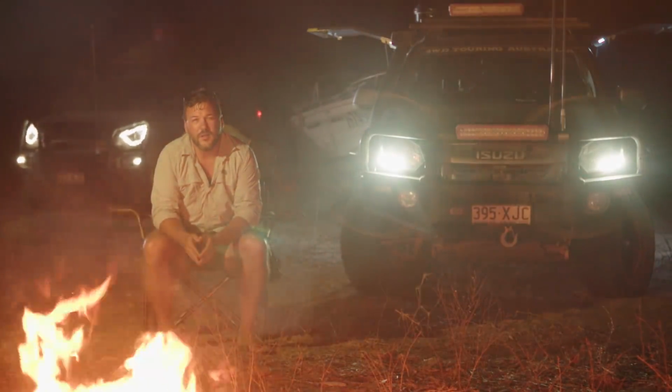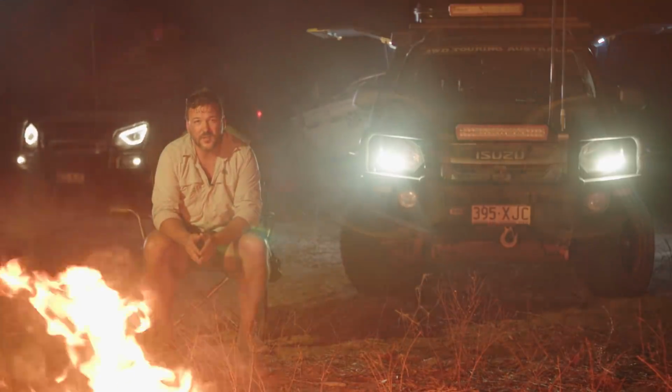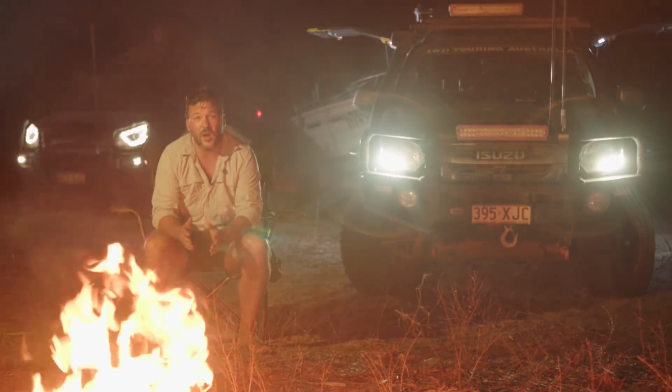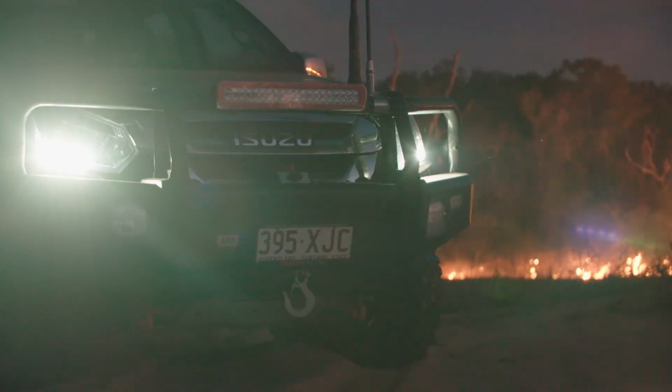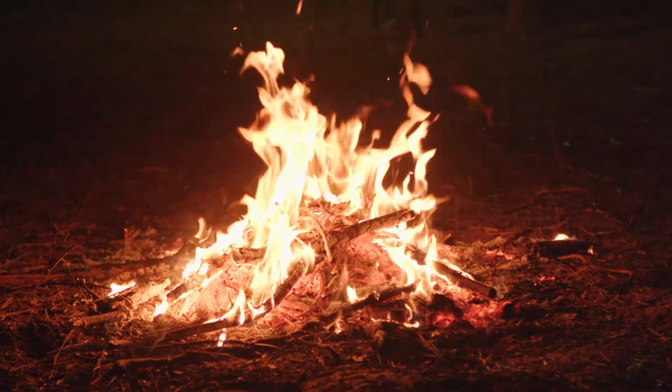Fire. Ever since Prometheus defied the gods and gave man his greatest gift, it has been the thing that perhaps more than anything else has defined mankind. It is what has kept us warm. It's protected us from the saber-toothed tiger. But as much as anything else, it's given us somewhere to look when we're sitting around a campfire.